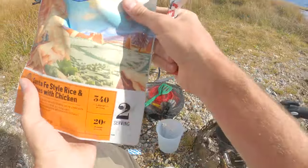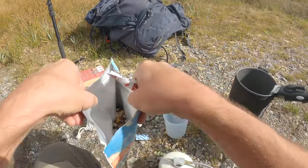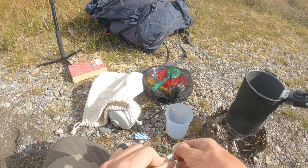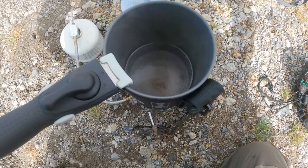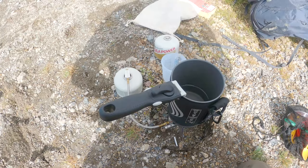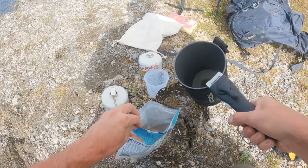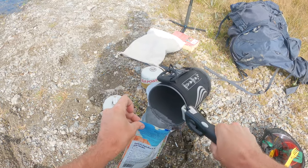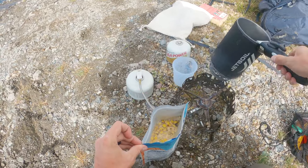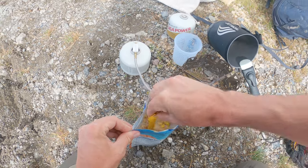I'm gonna have to actually read the instructions on what's going on here. Okay. So you add the olive oil before you add the boiling water. All right, I say that's about done. Turn that off. In she goes. Ooh, that smells good. And then you just stir it around.